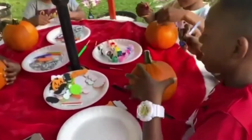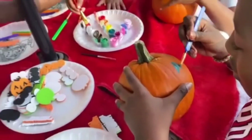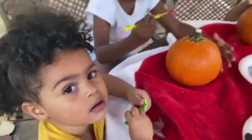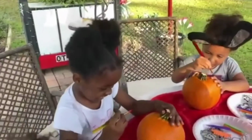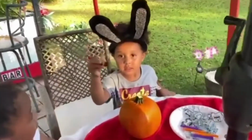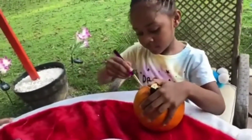So, we're going to see what Jordan's doing first. What color he picked. So, we got green. Kelsey got red. I got red. And Raven has red. I'm talking about the paint. And Jazz has what color?